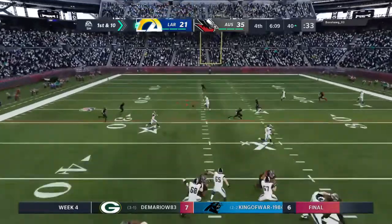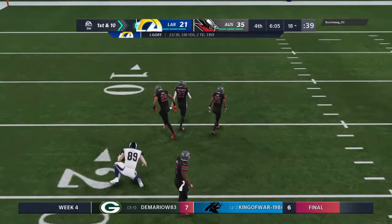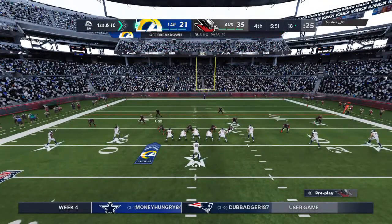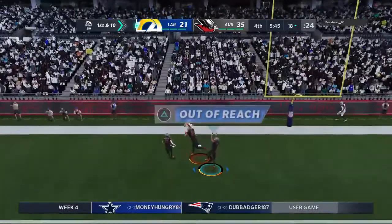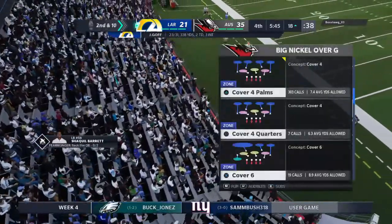Trying to shake off the interception, he'll look to throw. That's complete to his tight end, Higbee, and they'll wind up getting this one all the way down inside the 20. A gain of 22. A well-executed 22-yard gain. Now, here's a look for the end zone, but that one's going to wind up incomplete.